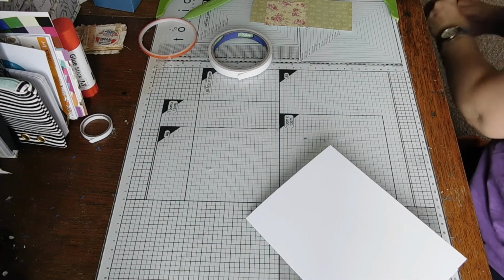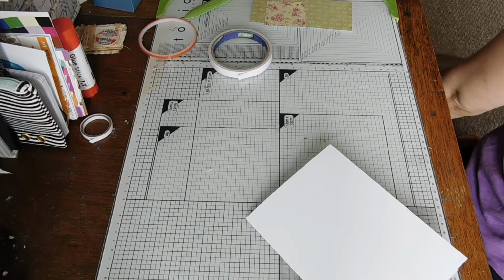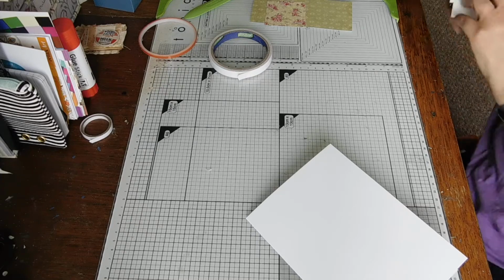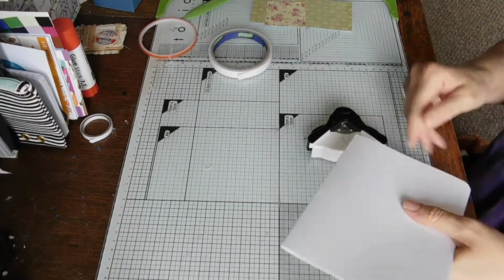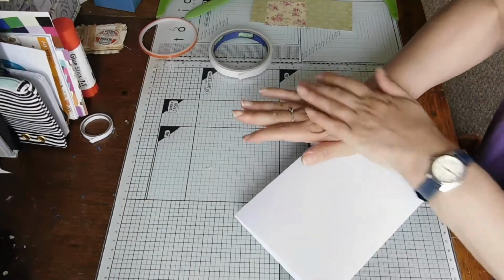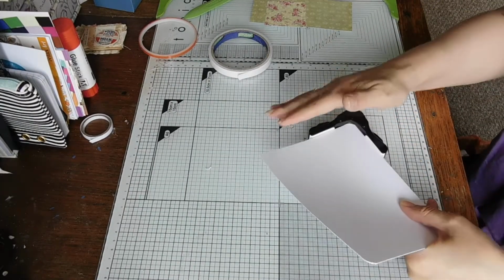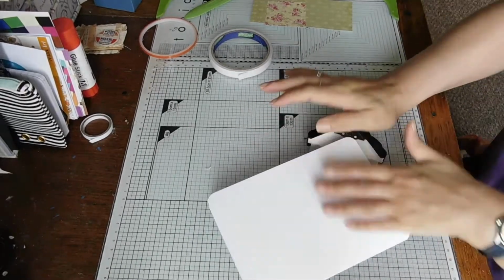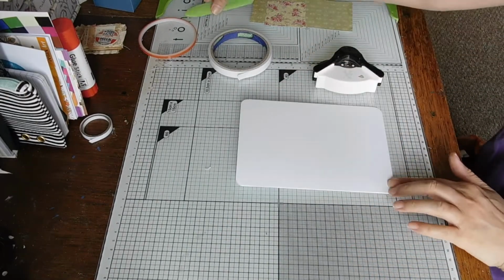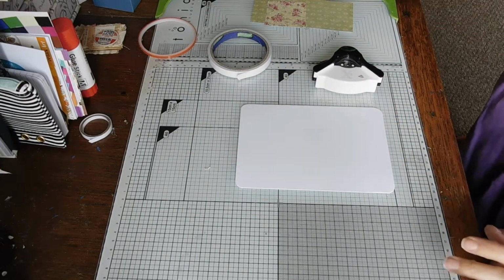Let's just empty this because it'll start to play up if I don't empty it. It's an X-cut one, and I have to say it is really good. I like it. I don't think it was too much money either. I got it when I went to the range ages ago.